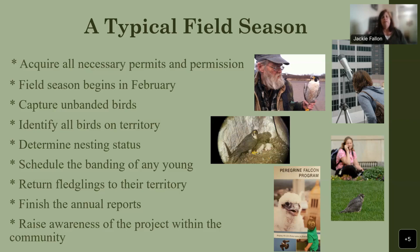And I've been happy to say we have never caused an accidental jump of a chick because of our monitoring. We have also never caused abandonment of a site because of our monitoring and our banding research. So peregrines are very loyal and bonded to that site. And as long as they survive, they generally will come back to that site.